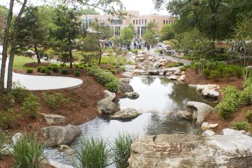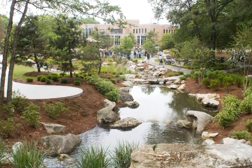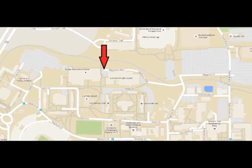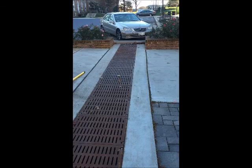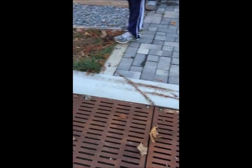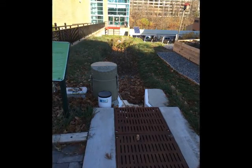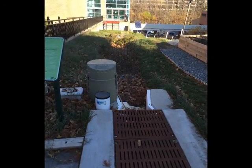By slowing down the flow of runoff and naturally filtering the water before it can enter another body of water, water quality is improved. The Bioretention Cell by the University of Maryland School of Public Health is an example. This bioretention cell captures runoff from nearby paved areas and treats stormwater by allowing it to be absorbed by natural vegetation and is then filtered through the infiltration of soil layers.